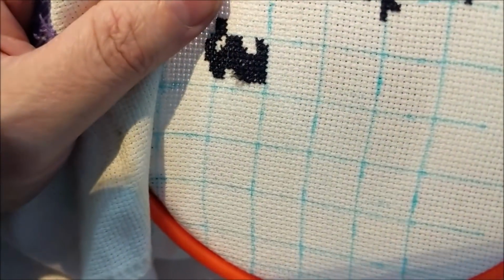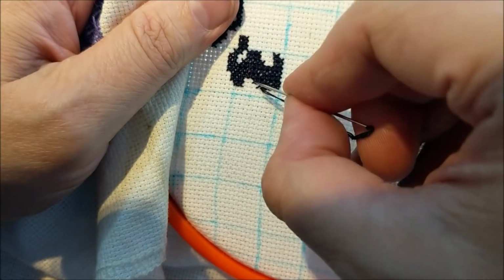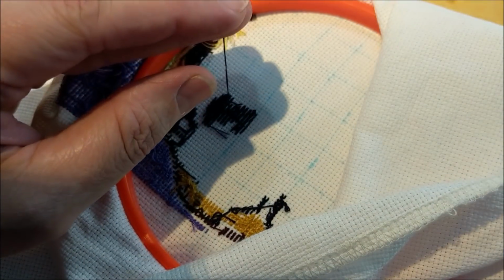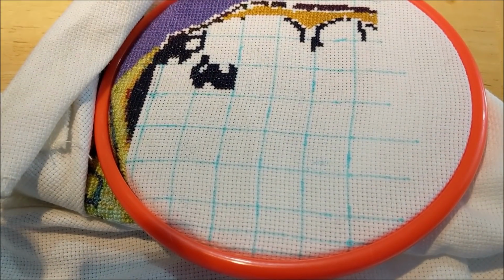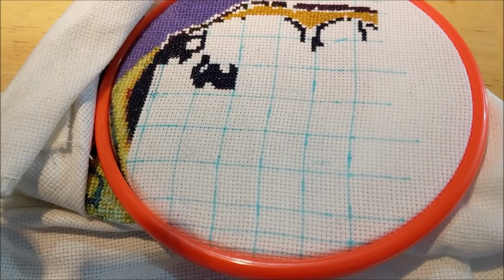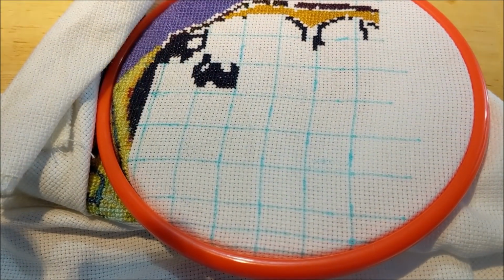So depending upon what you guys are seeing, I think this is like 939. This is a really, really dark navy blue. I don't know if you can tell that. That's what it is. Okay. Get this part done.